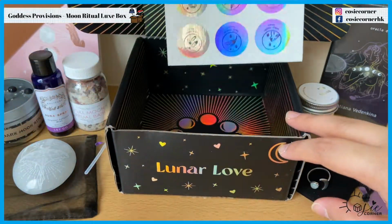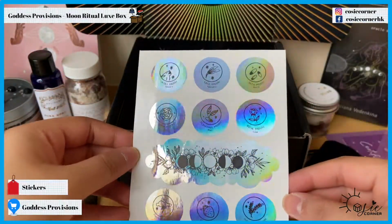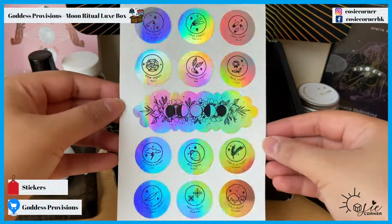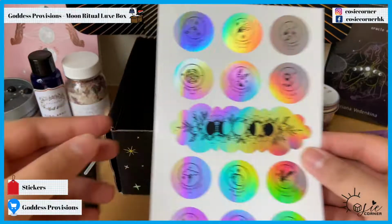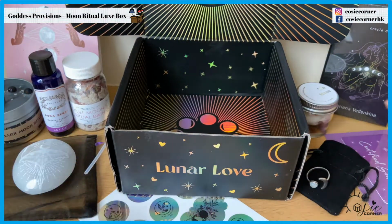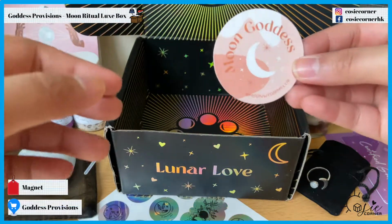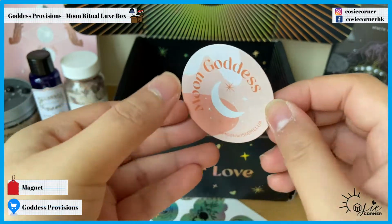We also have some holographic stickers of different moons, such as strawberry moon and also moon faces. I'm not sure where to stick this though. Probably in one of my notebooks or on a case cover of my laptop. And here we have a moon goddess magnet which I'm gonna stick to my fridge, probably.